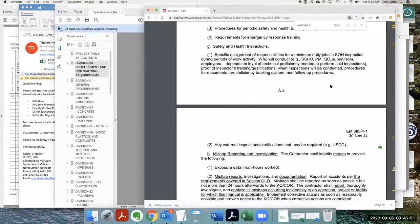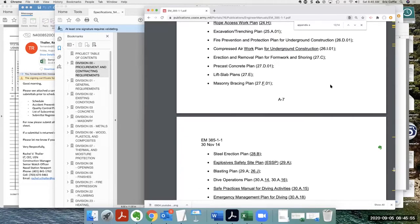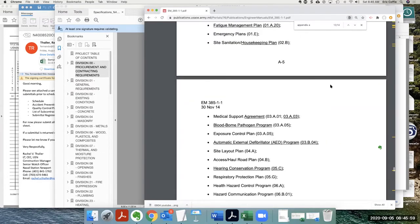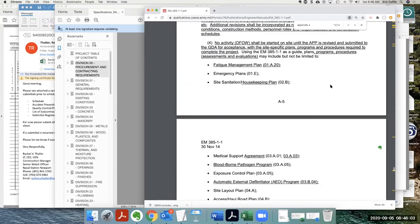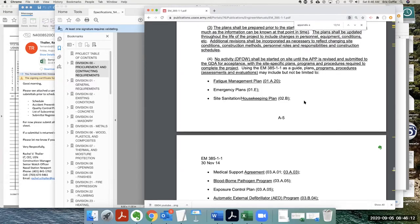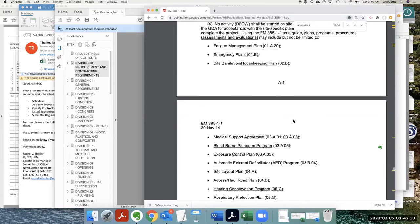Okay, let's keep going. Here, it would list... Let's go in. So it talks about using this as a guideline for your plans, programs, procedures, assessment, you may include the following items. So here, Brandon, it's telling you if these things apply to your project, these should go into your plan. Okay? Does that make sense?